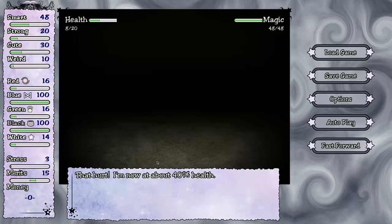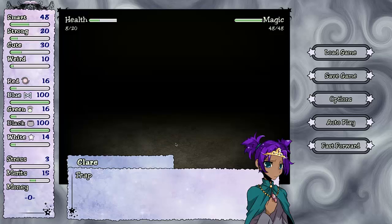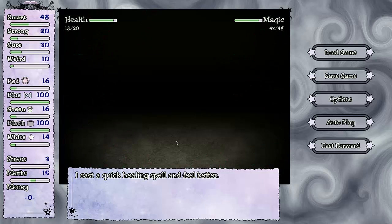That hurt! I'm now at about 40% health. Claire, are you alright? Trap caught my leg. I'm okay though. Yeah. I cast a quick healing spell and feel better.